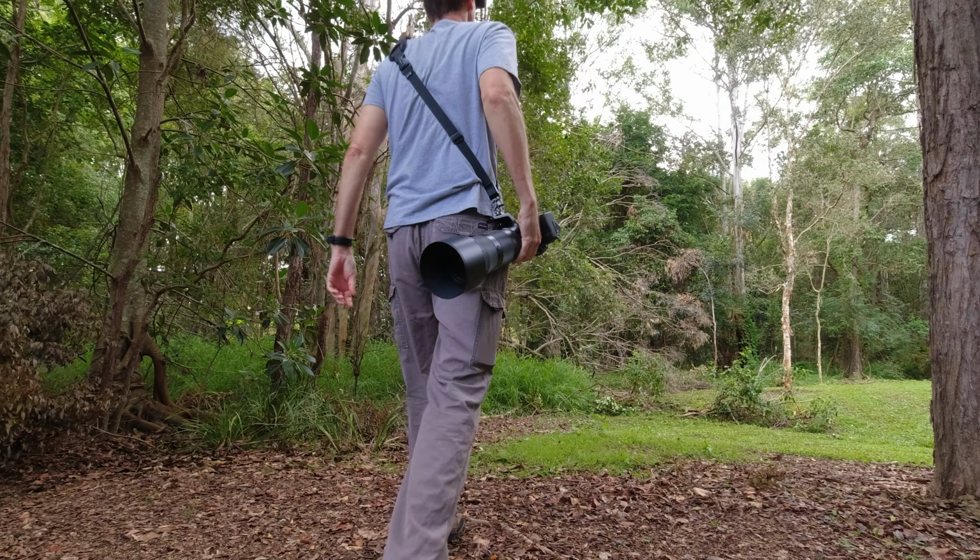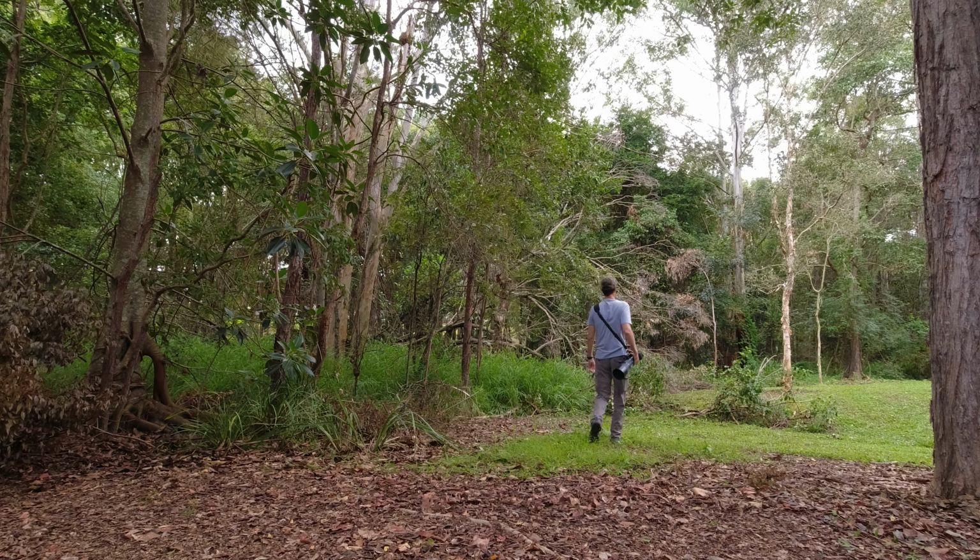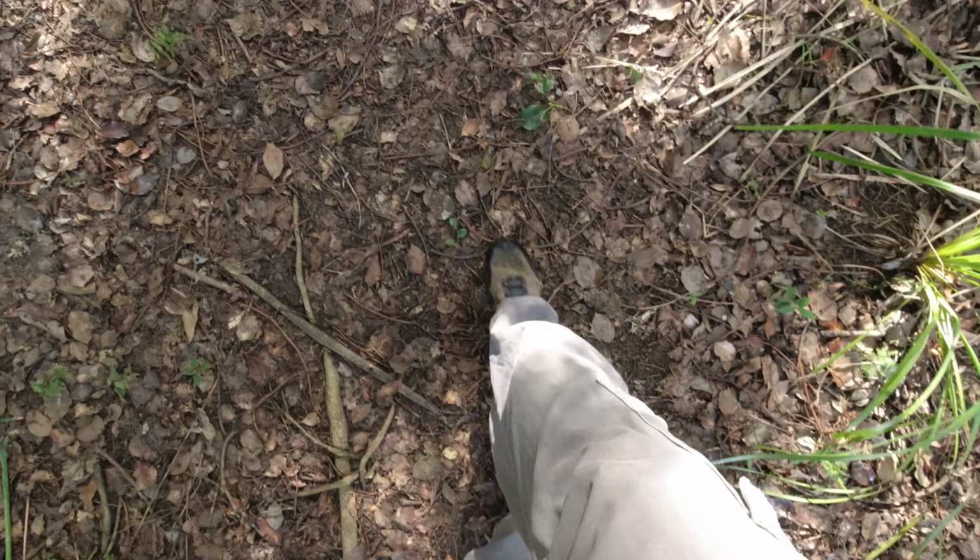Well, we've got a beautiful morning for some bird photography with the Nikon Z 180 to 600 millimeter lens. It's been a while since I've taken this lens out, and the reason for that, it's not because I've been lazy, it's because there's been no bird activity around here.